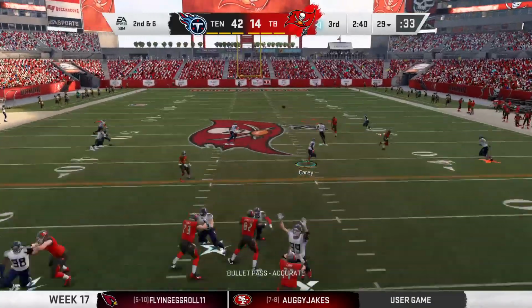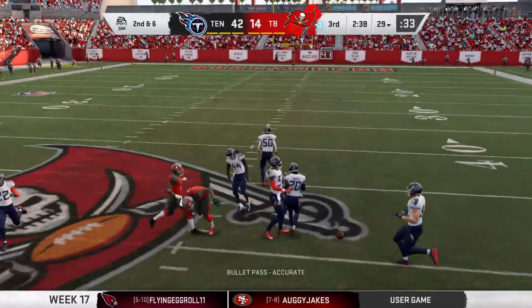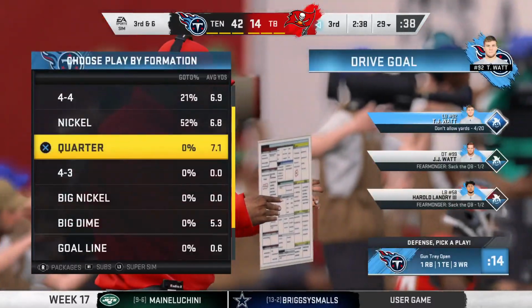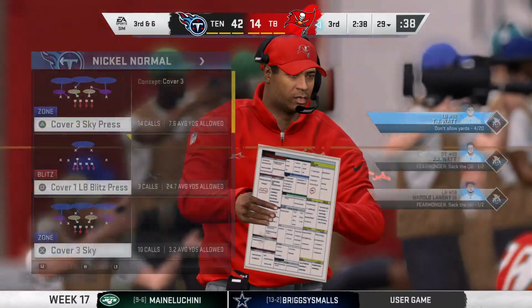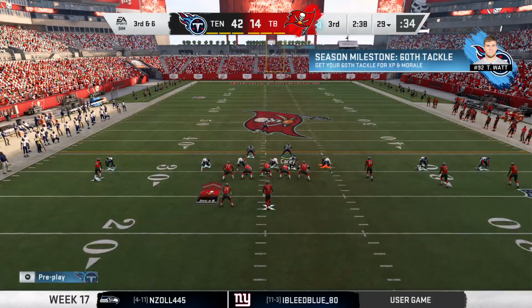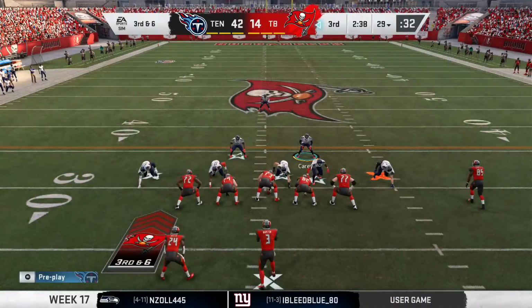From the 29, Winston. And that is incomplete. A lot of force bearing down on him there. He could not hang on. It's 3rd down. These guys have punted 4 times already, and they're staring at a 5th, barring a conversion here on 3rd down.